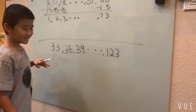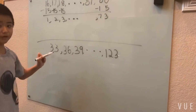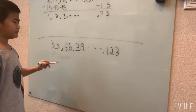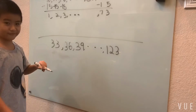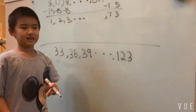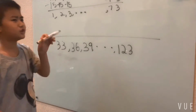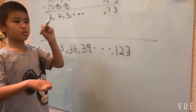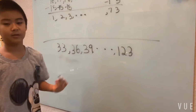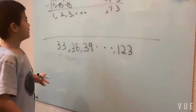Okay, so we subtract 32 from the 33. We get 1 as planned. And then we subtract 32 from 36. We get 4, not as planned, since we need to get them consecutive. Even though it starts as 1, it's not enough. We have to make it so 1, 2, 3, that's what we want. Not just 1, since it could be 1, 10, 20, not like that.